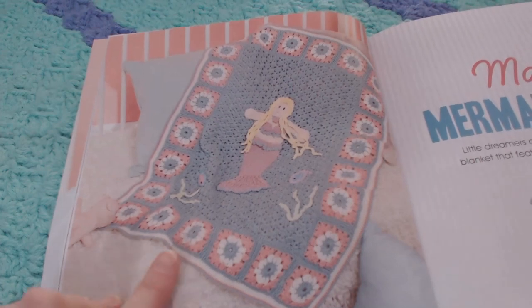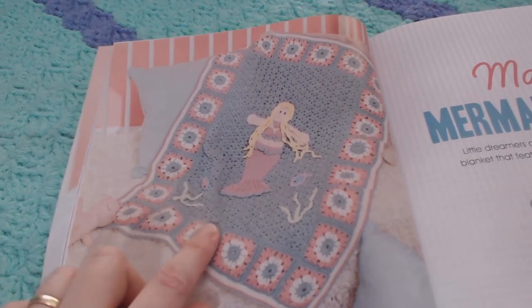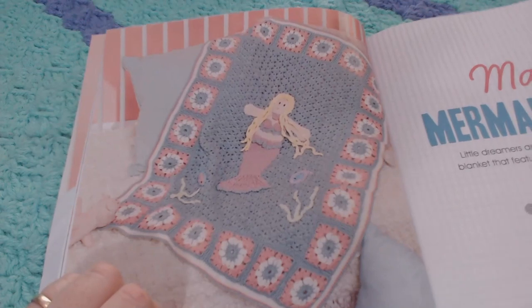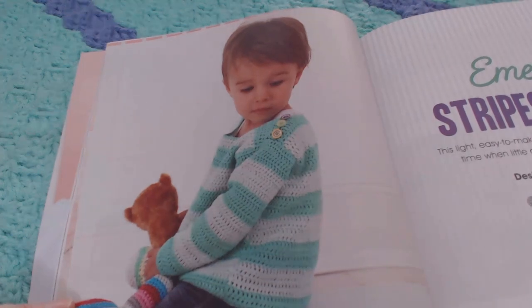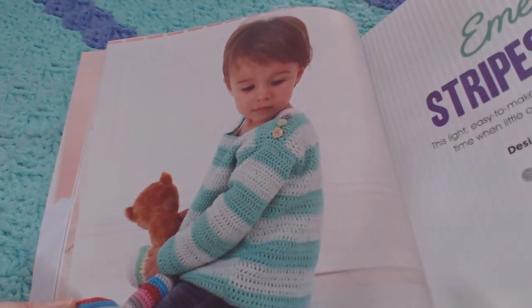And in that you have the instructions on how to make the granny squares, the main blanket, and of course the attachments as well. Oh, I'm just trying to find the next pattern. There we go. The next one is emerald stripes jumper. And again, all details are there.